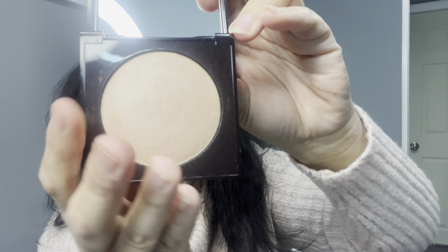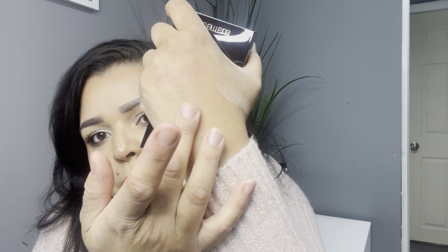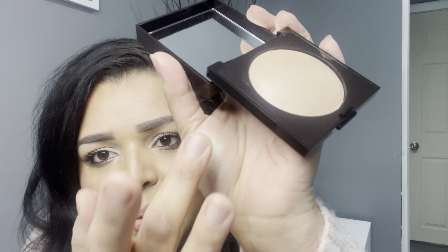Let me take this plastic off. And that's what it looks like. It looks so pretty. Let me swatch it. Okay, so this is what the powder looks like. I think that's really pretty. I might need to try that out soon. It has obviously some specks of glitter in it, but I feel like not too much.